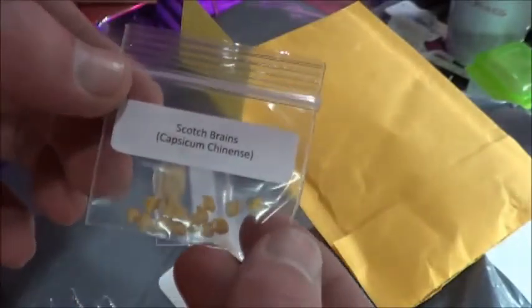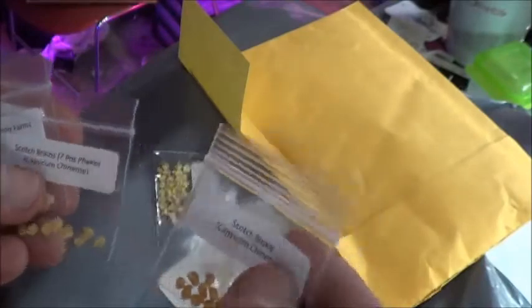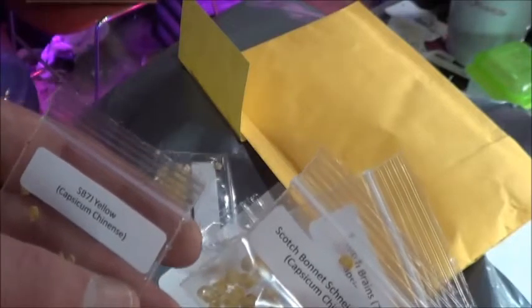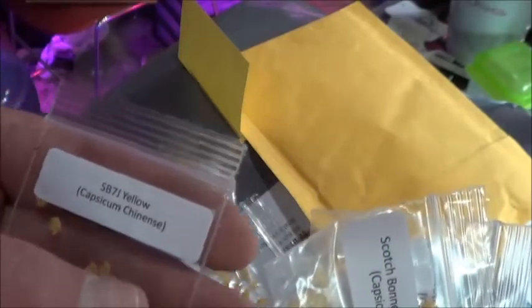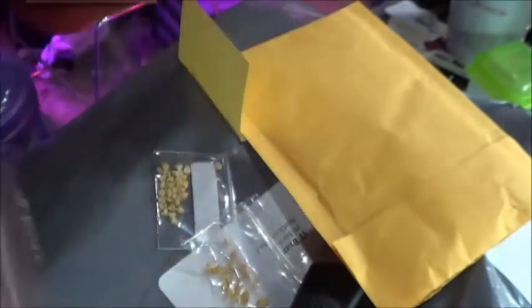And then tomorrow, when I'm planting those funky cucumber seeds, looks like I'm planting 4 more varieties of peppers. The Scotch Brains, the Scotch Brains 7-Pot, the Scotch Bonnet Schneider Farms, and the SB7J Yellow. So I'm guessing Scotch Bonnet. I don't know what the 7 is. I know what yellow means. Alright, so that's going to be super cool. Can't wait to get these started.